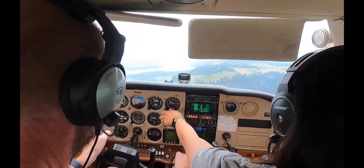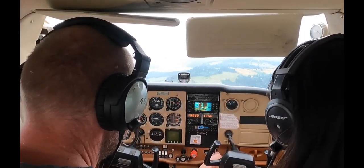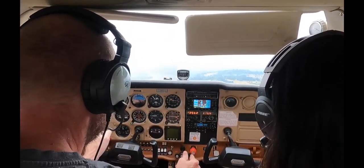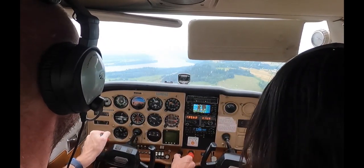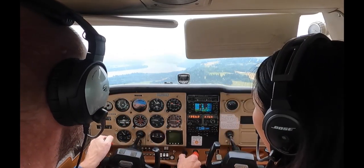Okay. Now we can run flap range. Good. So one notch flaps. Yep. See how we're still climbing? Right. Power's back. Pull that power back. Nice and easy. But we're still climbing, so pull a little bit more of that power back.